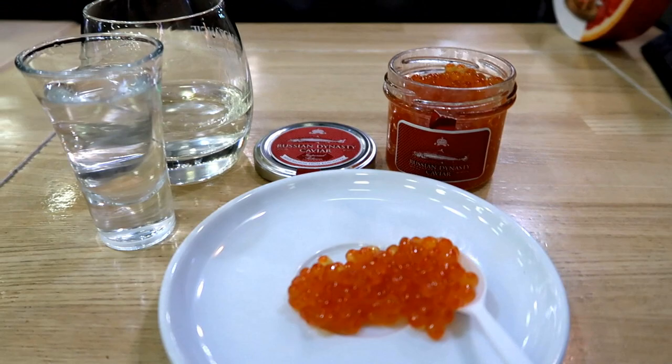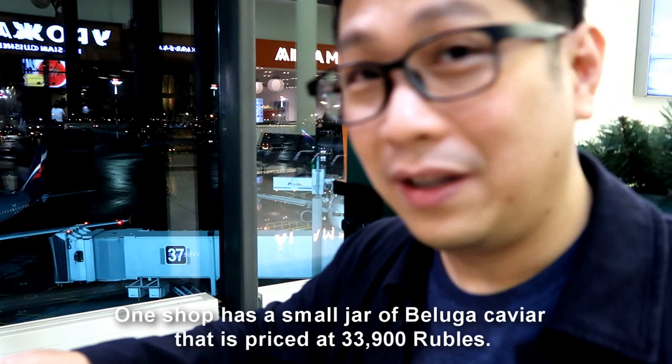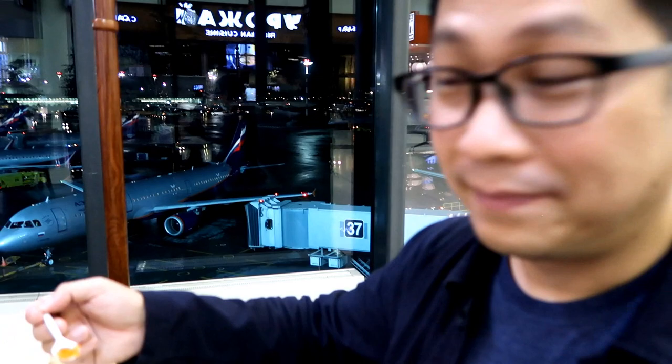Anyhow, this is really good. Actually, this is one of the cheap ones that I was able to get. The really expensive one, the sturgeon caviar, the black ones, only this fits my budget. But anyway, it's caviar in Russia with a plane behind me. Good. Just a little bit. Don't usually drink. And then chaser. And then caviar. And drink is out.